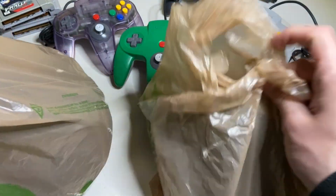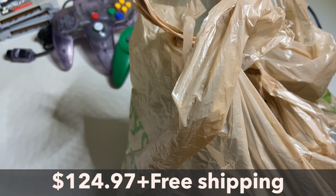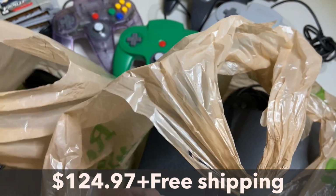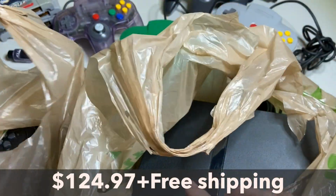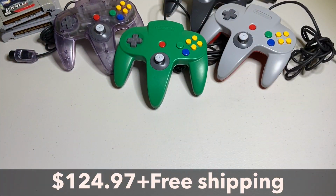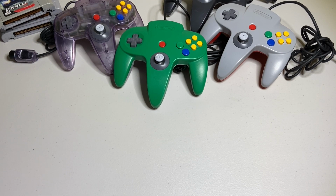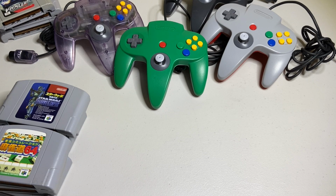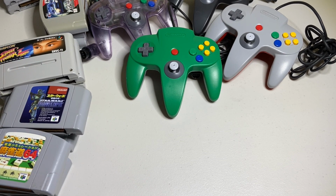So there you go. This is all of the stuff that I'm selling. These are selling for, I want to say like $125. Yeah, $125 each for these two PlayStation 2 Slims. So there you go. We've got Japanese N64 games. We've got N64 controllers, some Super Famicom games over here. All of these are up on my eBay page right now.